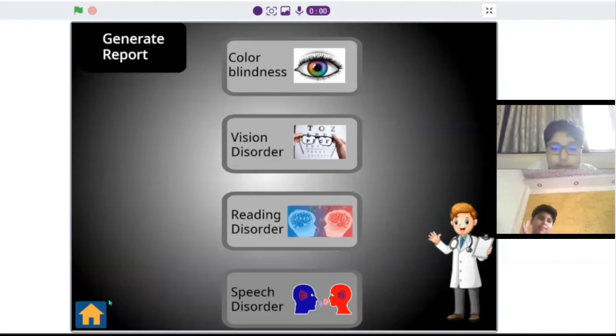Okay, now the next one, and the final one, is speech disorder. When we click on speech disorder, it'll give the option for 3, 4, 5 letter words to be tested with different phonic sounds. Some children have fluency disorder, some have articulation disorder, while some have voice disorder. Our app will help to detect discrepancy in speech and will also repeat the same to build familiarity with certain words and sounds. This kind of physical exercise strengthens the vocal cords and helps in articulation and phonological disorders.